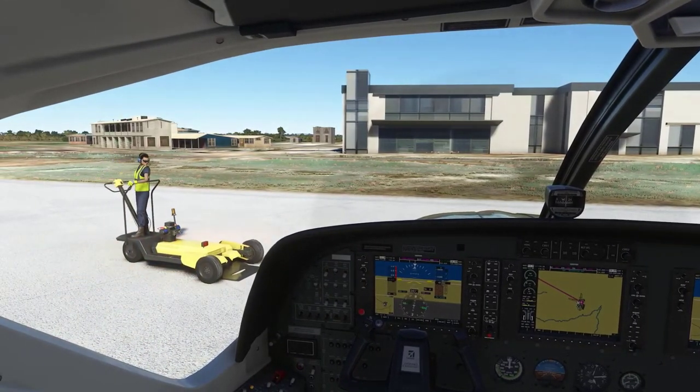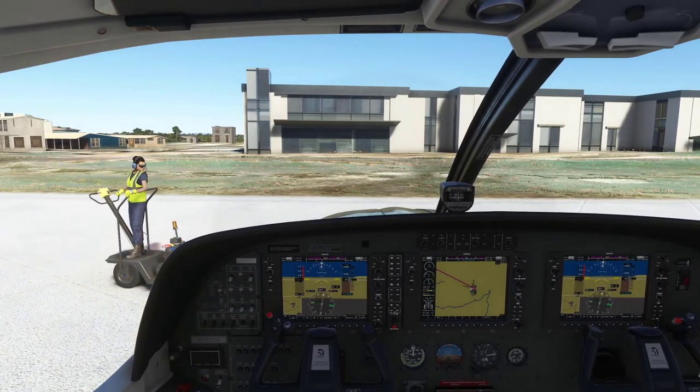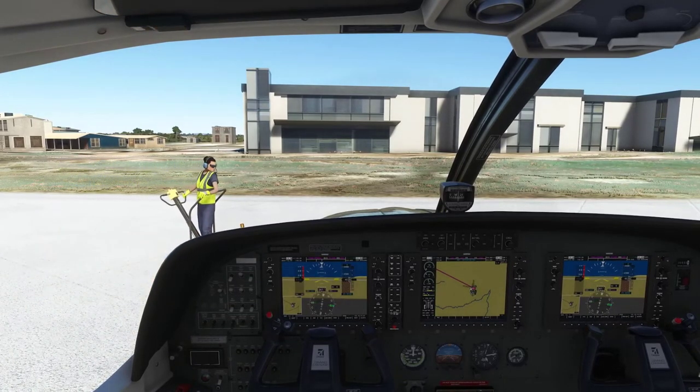So co-pilot called in pushback. November 316, pushback request accepted. And here he comes to push the aircraft back. You, of course, can go into the ATC menu and cancel pushback if you really don't need it. I'm going to go ahead and release that parking brake.